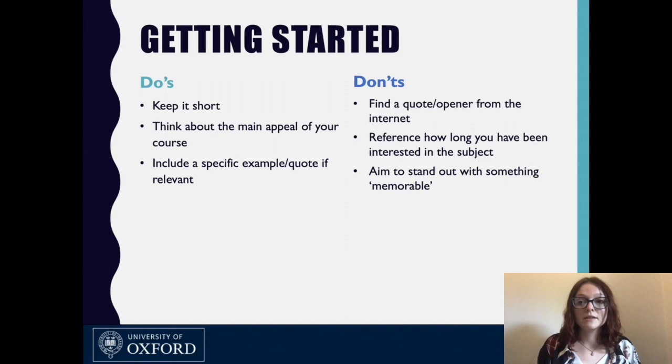Please don't reference how long you have been interested in a subject. A lot of people think that they need to prove they have been interested in a subject since the moment they were born or since they were six, and it's just not accurate. And it doesn't matter how long you've been interested in the subject, it's all about how interested you are. That is enough. So here's a good example.